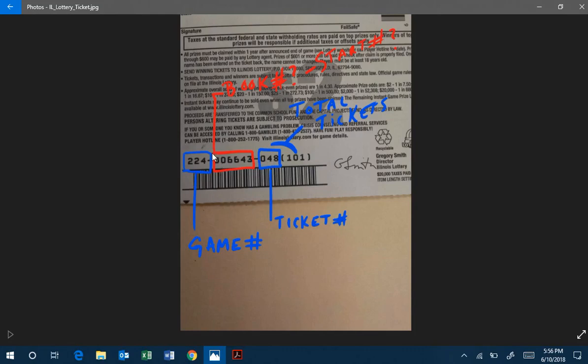The center series of numbers, these 6 digits here in this case, is what I believe to be the book number. And as you can see, this one is a book number that's 6643. So as I said before, there's approximately 8,000 retailers in the state. When they initially launch a game, there's going to be at least 8,000 books in the marketplace.